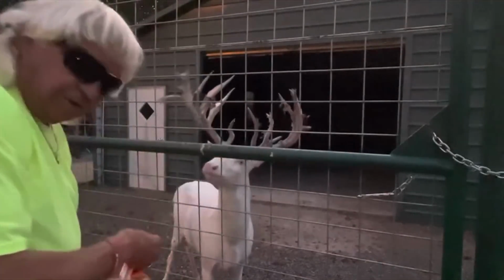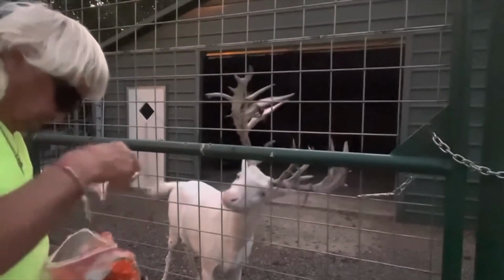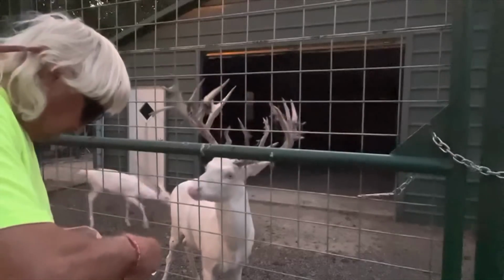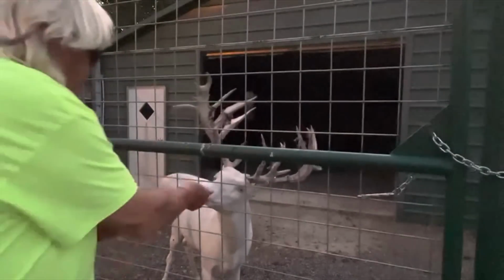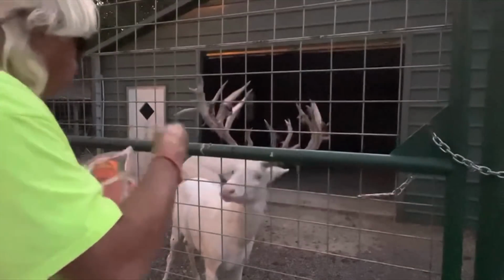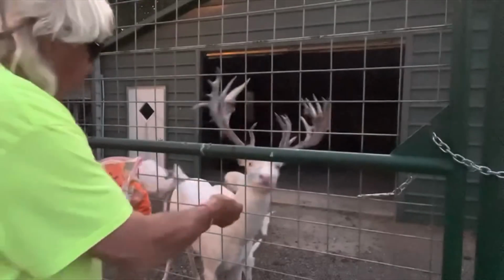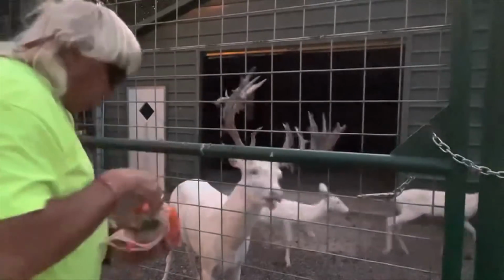Look at this little guy. Come on. Come up here. Stand up here. Oh my goodness. Now Snow White is going to come over here and probably eat. I'm not sure. She just gets nervous, and it's almost like she's camera shy when we get the camera around. But I'm just pretty positive she's going to come over here.